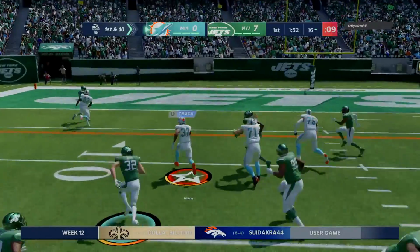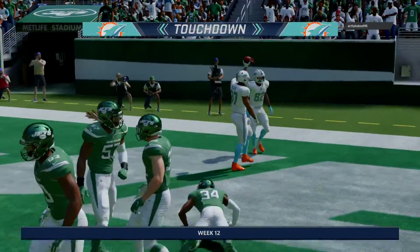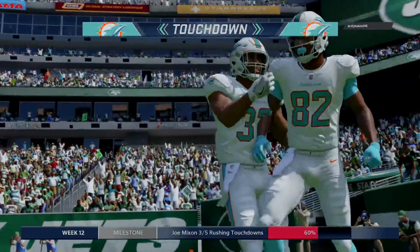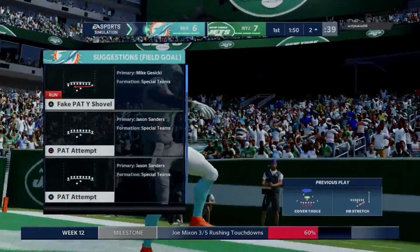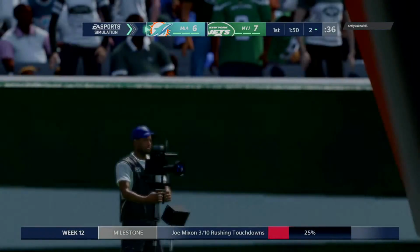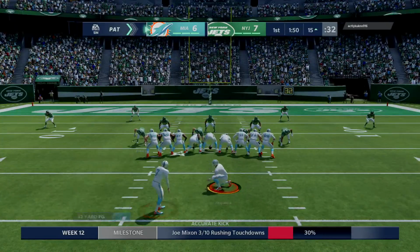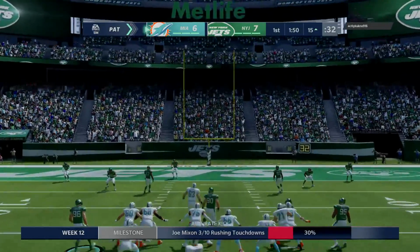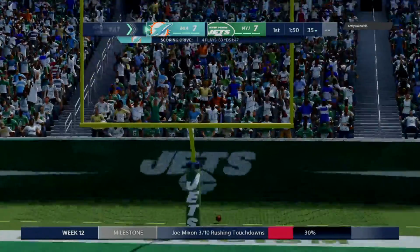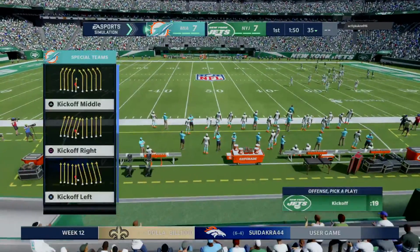Mixon with a first down carry. And he'll take this into the end zone for a Dolphins touchdown. Joe Mixon, his 4th touchdown on the year. And the Dolphins are an extra point away from tying up this football game. It's up and good. So these teams match touchdowns here in the first quarter, and we're tied 7-7.